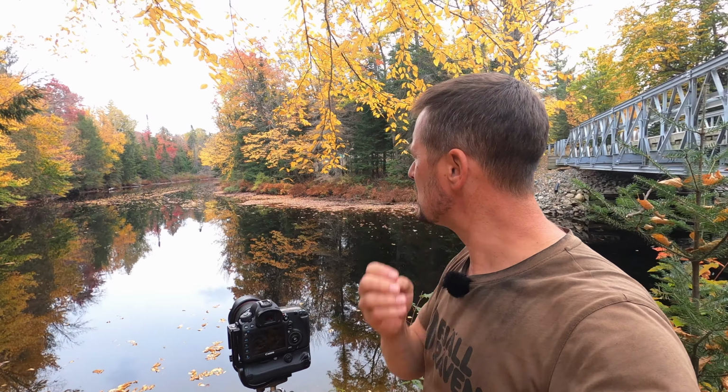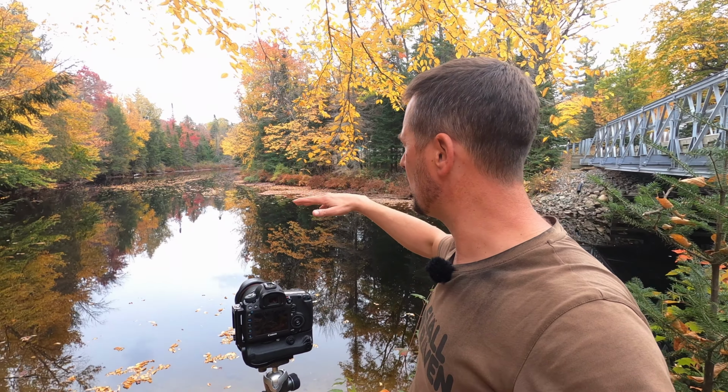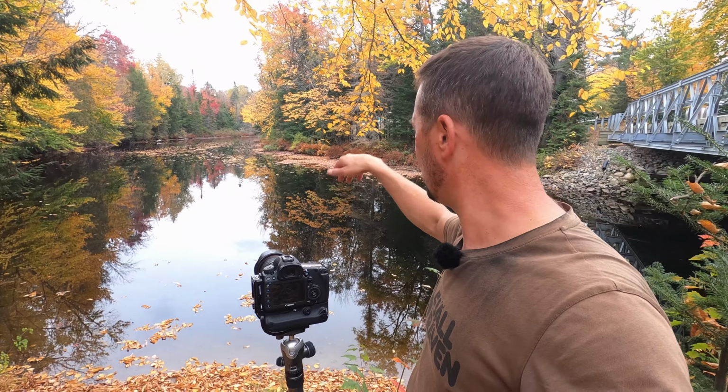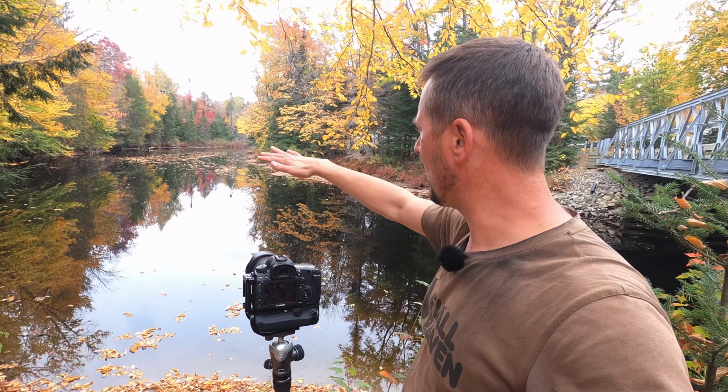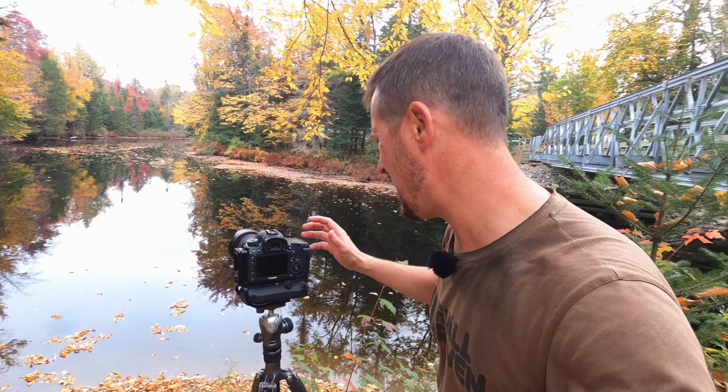It's got this cracking little view down through here. Some of the nice trees there, a kind of nice red leaf with a few orange, a few green. Nice bit of reflection in the water and nice bit of leaf flowing across the top of the water there. So I've just taken two shots there.